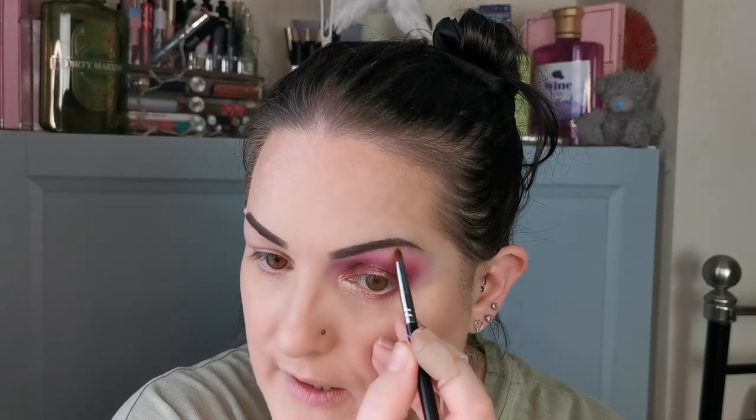Ooh, that's pretty. This is one of my favourite singles in my collection. I love this shade very much. And put under the brow. I'm going to use a tiny bit of that under the brow, actually. I think that's going to look really pretty.